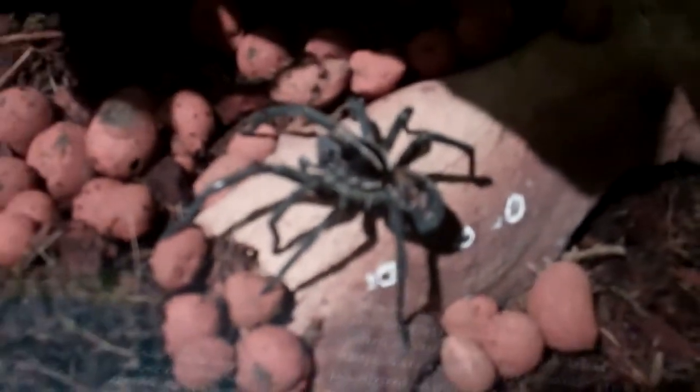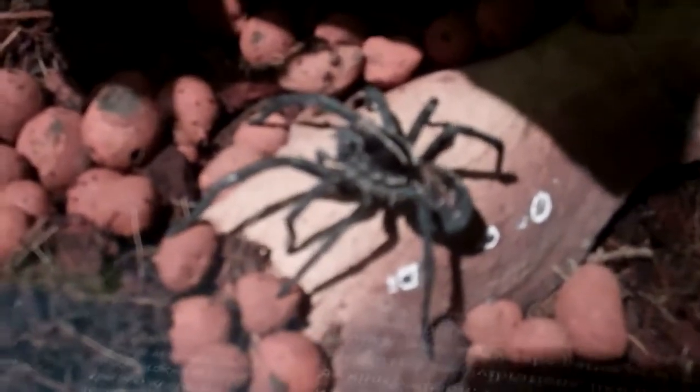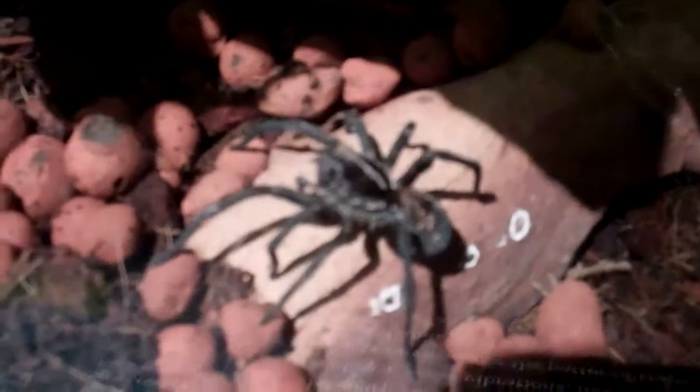Alright, so here it is, wolf spider at the American Museum of Natural History. Spider's alive. Signing off.